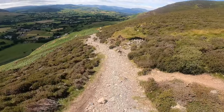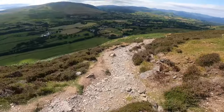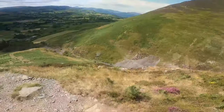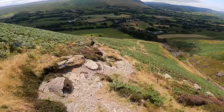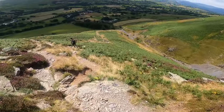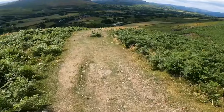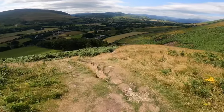So now we're not actually too far from the bottom. And when we do get to the bottom, I'm going to show you how to get to the A66 again. More incredible views there of Clough Head and looking over to the Western Fells.